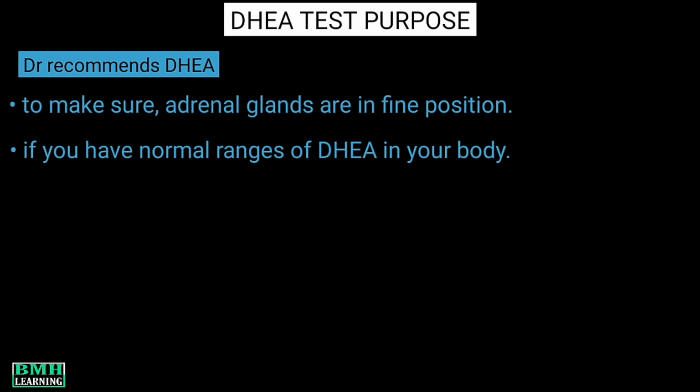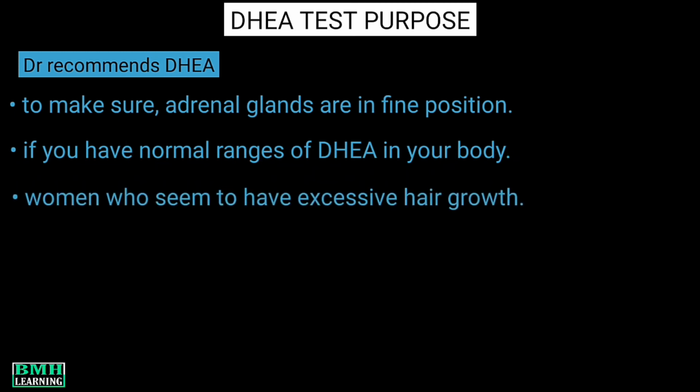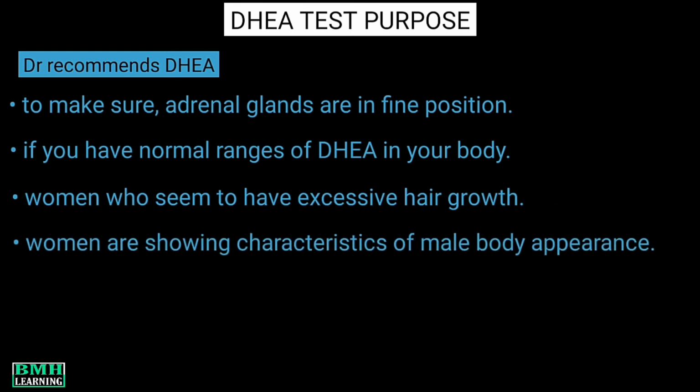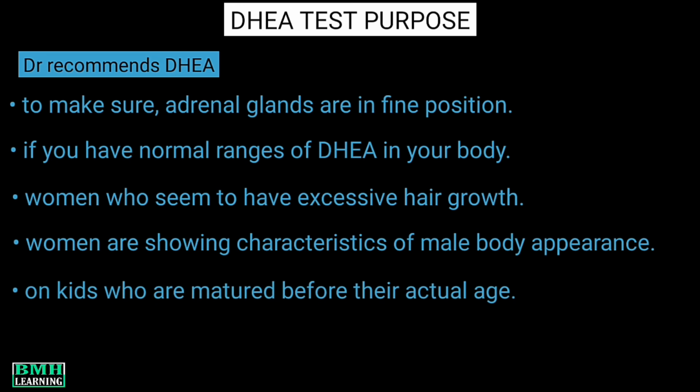The test is generally done on those women who seem to have excessive hair growth, and also when the women are showing the characteristics of male body appearance. Other than this, a DHEA sulfate serum test can also be performed on kids who are matured before their actual age. Now let's talk about results and interpretation.